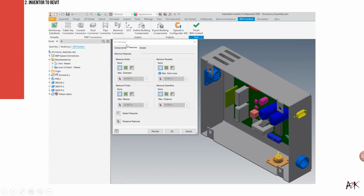So once we apply this shrink wrap, it will then change this so I can see this as a .iam file, which is an assembly file.